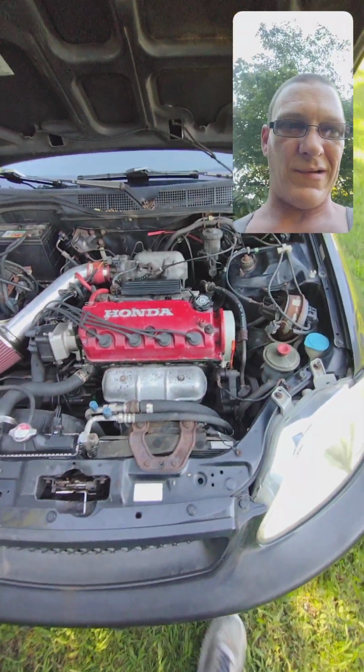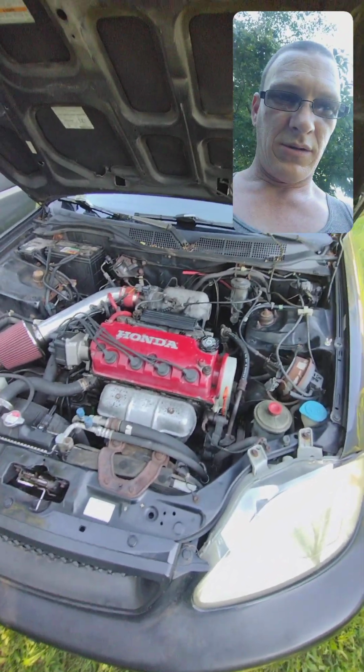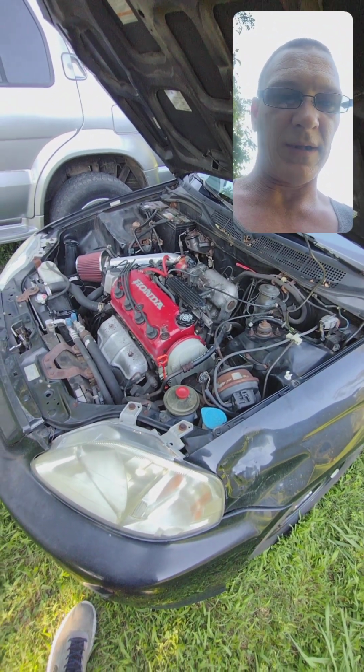Just had new tires put on it. Sorry about the shakiness, my hand does that. There we go. And yes, I do have facial paralysis, so my mouth kind of goes everywhere when I talk, so sorry about that.